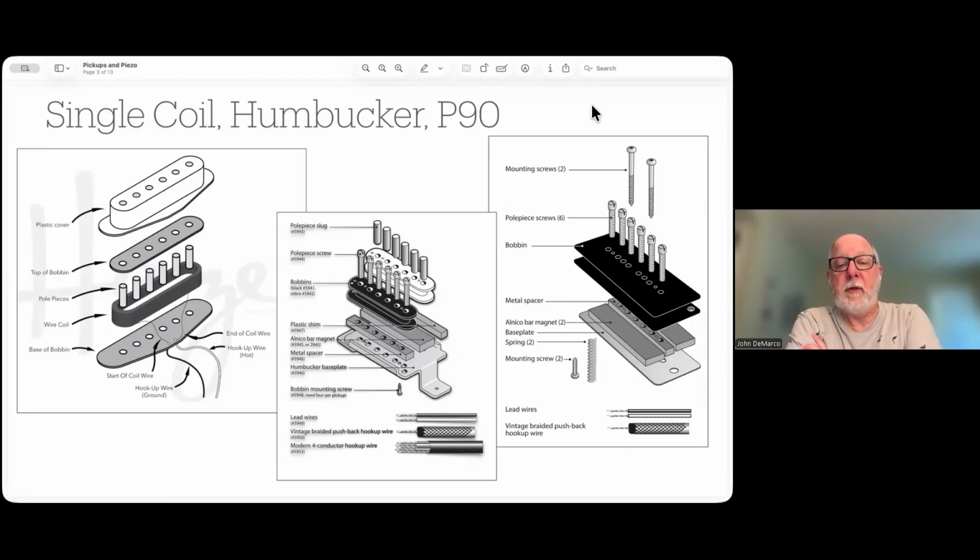Very similar to what you see in the middle there, which is the humbucker, where they're using a bar magnet on the bottom, and that's what's helping to create that signal. On the far right is a P90, and really the biggest difference you see here, it is a single coil pickup, but the big difference is the coil of wire is wider than on what we would call a Strat single coil. It also has two bar magnets, one on either side of the poles. And so that's probably the biggest difference.